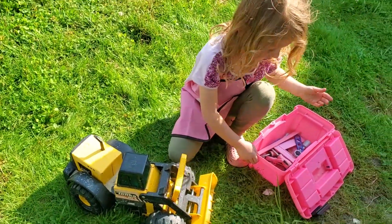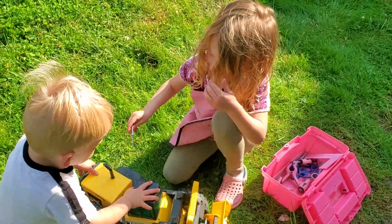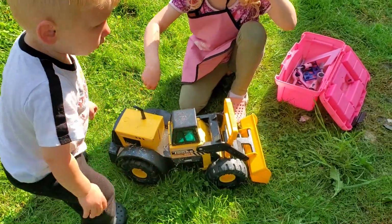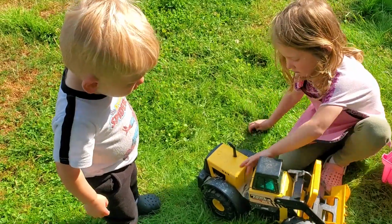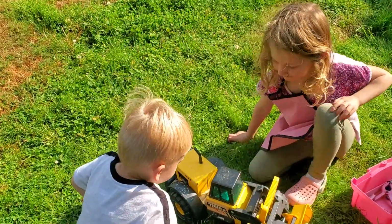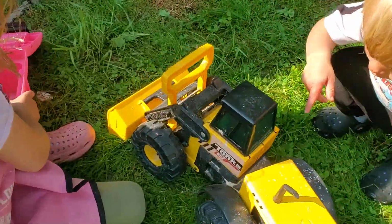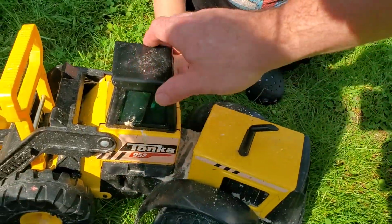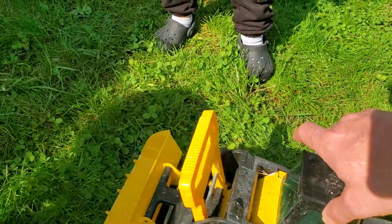Okay. All right, Adam's gonna give a hand. How's she doing, Adam? Is Allie doing okay? Say thank you, Allie, for fixing my truck. Now it's all fixed. All fixed? Wow. Let's see if it works now. Hey, Adam, you wanna see if the truck works now after Allie's fixed it? Okay, here we go.